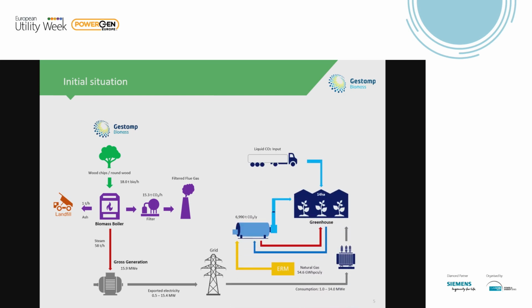Then we reached an agreement with a company that was looking for a location for the largest greenhouse to produce roses in Europe. This is a 14-hectare greenhouse, and they need a lot of power for lighting, and they have a big demand for heating. Initially those demands were supplied by the grid for the power, from 1 to 14 megawatts, and the heating needs were met by natural gas combustion in their own boilers. They also need CO2 as an important input to grow the roses. They were producing part of it by the combustion of natural gas, and when they don't need the heat, they buy the CO2 in the form of liquid CO2. So they have three major inputs: power, heat, and CO2.